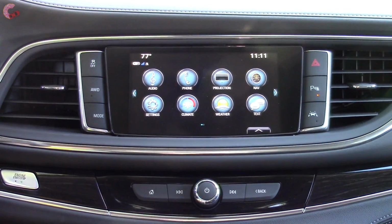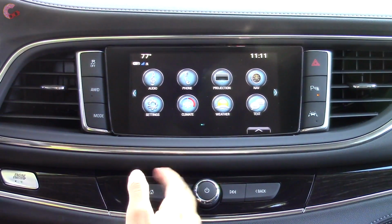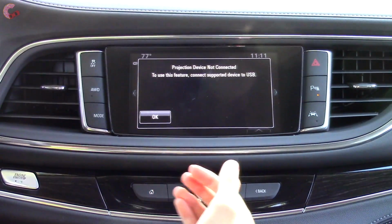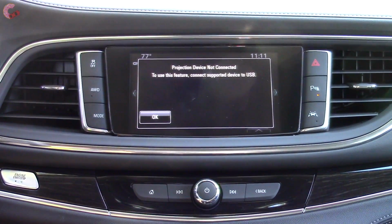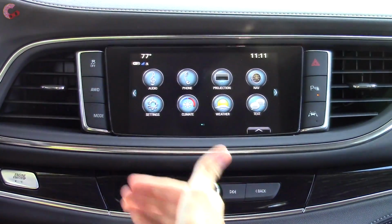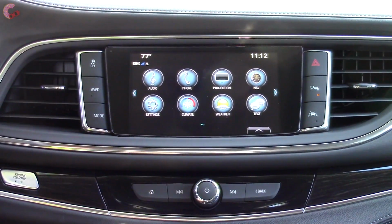However, more important, especially if you're getting a lower trim, is that you have both Android Auto and Apple CarPlay standard as long as you connect your phone via the USB port. This does allow you, of course, to use Apple Maps or Google Maps if you don't pay for the integrated navigation. But other than that, that's pretty much the main features of the Buick IntelliLink system.